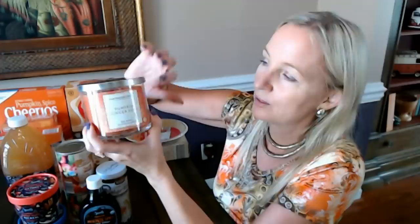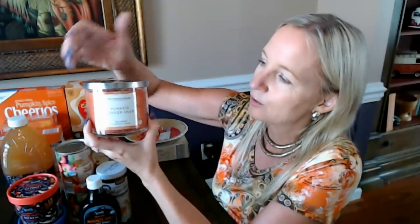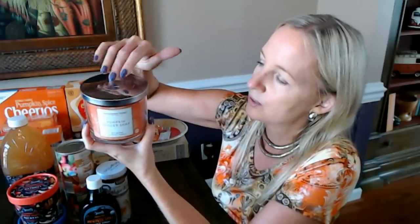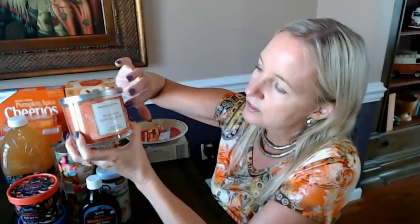And then this one is nice too. Now this is another one that was also $3.99. This is another 3-wick candle. This is glass, and then it has the metal top on it. The inside of this metal top has a rubber seal inside of it to help seal in the loveliness of your candle. The scent of this one is pumpkin ginger snap.